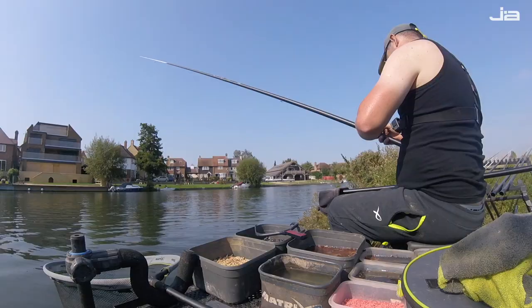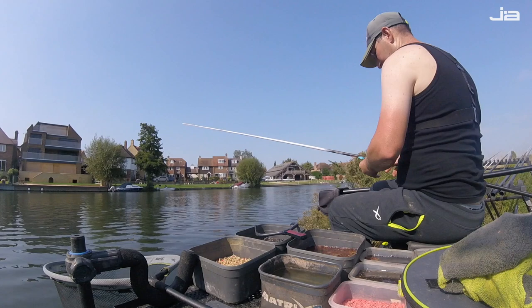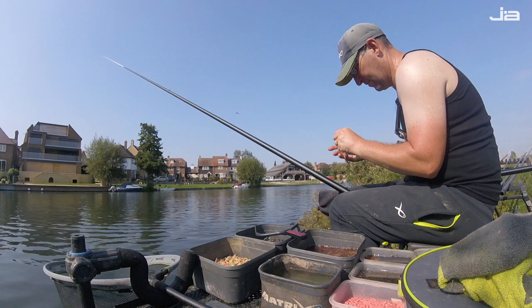I'm going to pop the 3/4 gram rig on as well. The bottom. 3-inch. Nice big one. You'll do. Nice big pinkies, easy. Nice.